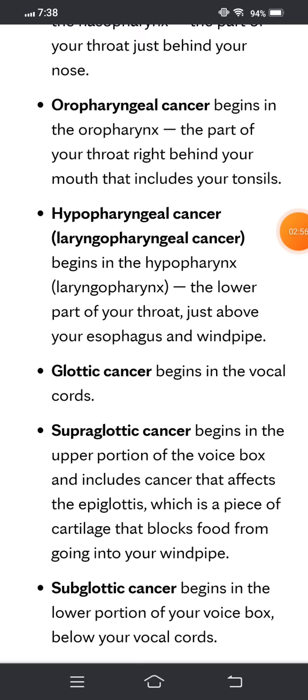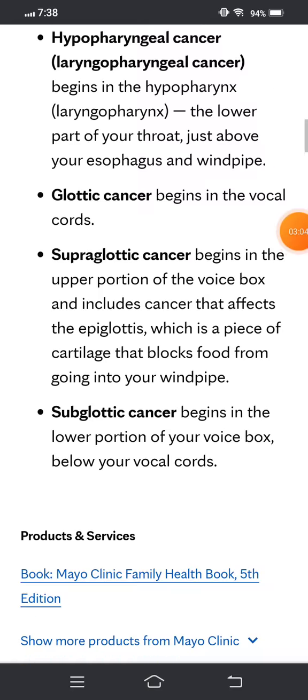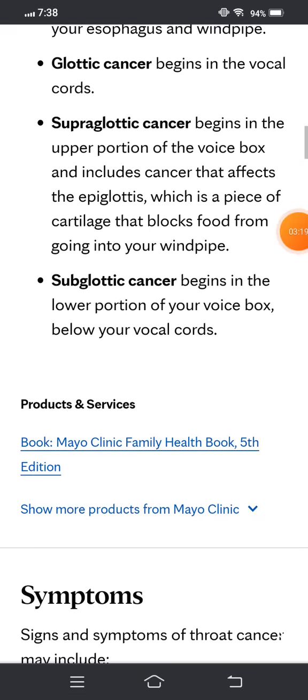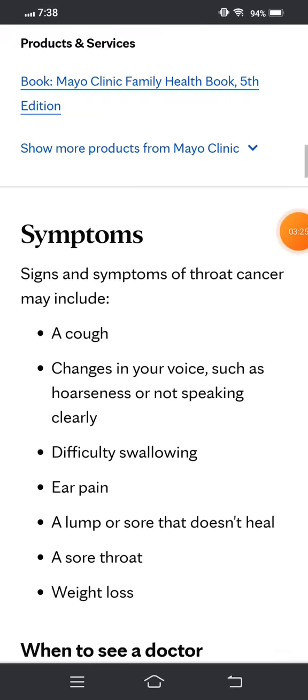Hypopharyngeal cancer begins in the hypopharynx, the lower part of your throat just above your esophagus and windpipe. Glottic cancer begins in the vocal cords. Supraglottic cancer begins in the upper portion of the voice box and includes cancer that affects the epiglottis, which is the piece of cartilage that blocks food from going into the windpipe. Subglottic cancer begins in the lower portion of your voice box below your vocal cords.